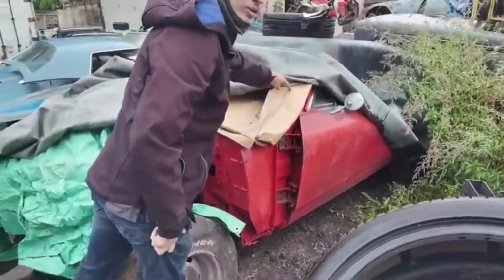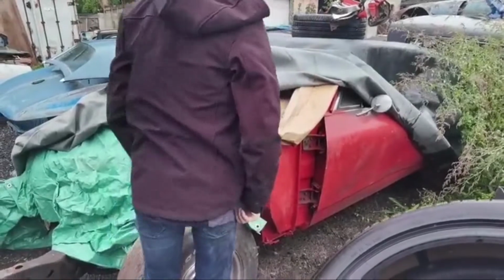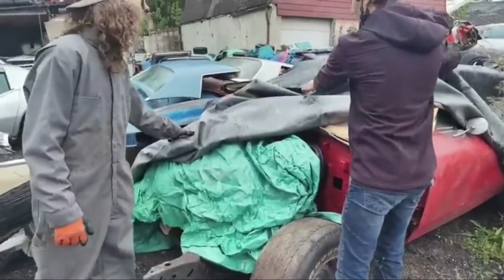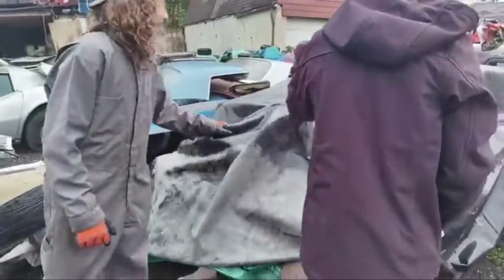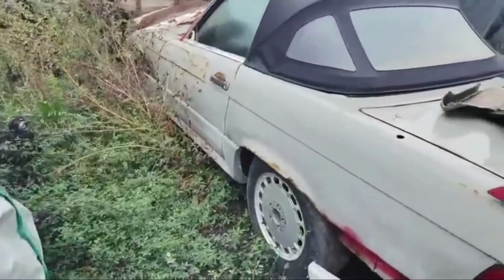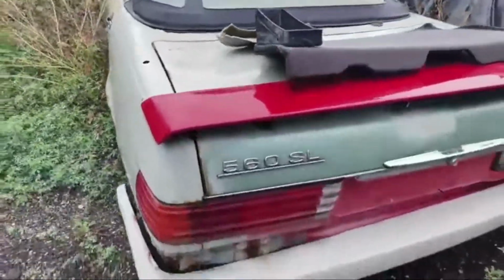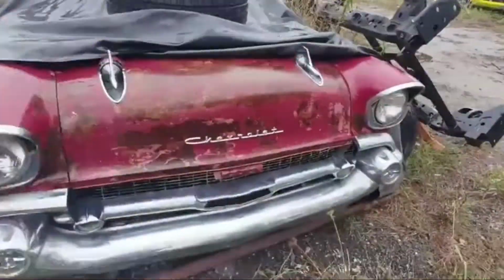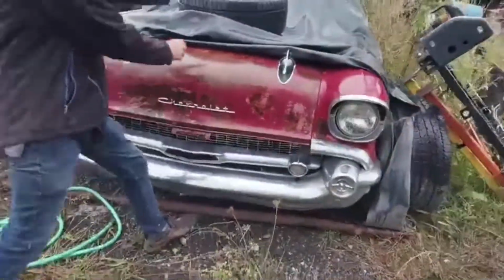It's been painted orange. I tell you, with how these things are, that's the least of your problems. This is definitely an adventure for anyone who wants to go after any of these cars. What do we have here again? Yet another R107 560 SEL, late model. This is a special car here. Yeah, so let's uncover this. This one looks really cool.